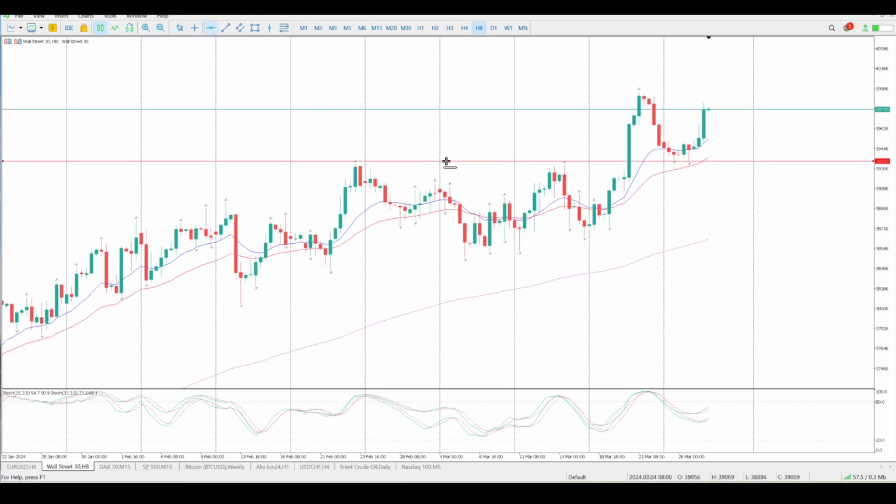We were waiting for a pullback to tag this 39,313, 39,300 area. That did not materialize. We missed it ever so slightly, but we'll have a look on the lower timeframes to see if something's there. What I do like about this setup is look at my oscillators. Separated quite nicely, crossed over, pointing up. So I'm looking for opportunities to buy.